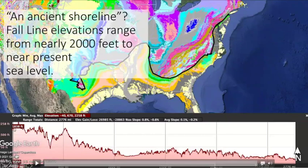You see the 1838 feet over here. And when I play this animation, the red arrow up here will move and the line will move. And so you can see that now we're crossing the Mississippi embayment. Now we're coming down, we're coming into Georgia. I'll stop it right here for a second.